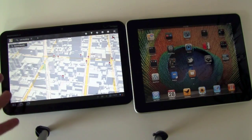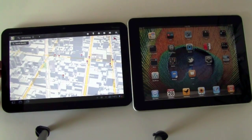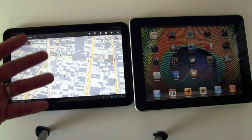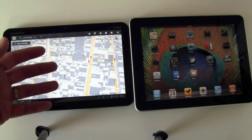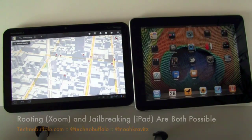Now, with the Xoom, a couple of things have been mentioned about it being upgradable to 4G within the next couple of months, and you won't have to pay extra for that, although there's talk about having to send the device in to get upgraded. We're not going to get into it now. We'll see what happens with that. But folks from Motorola have said that part of the price being a little bit higher than the iPad is because of the upgradability to 4G. So, we'll see.